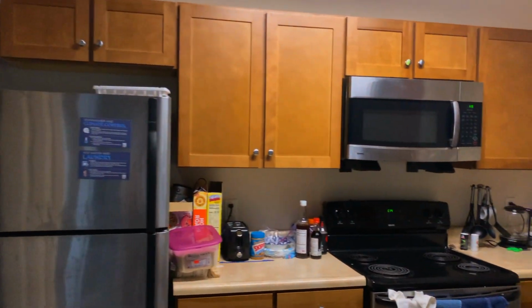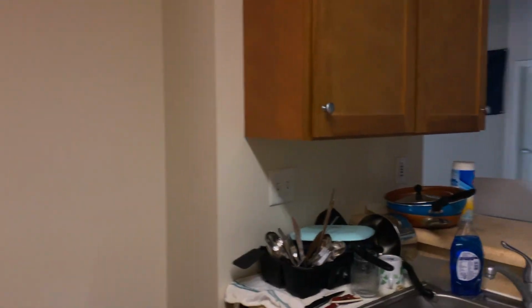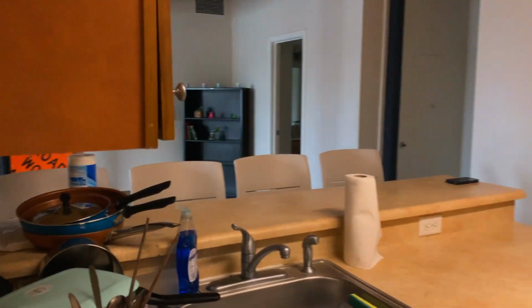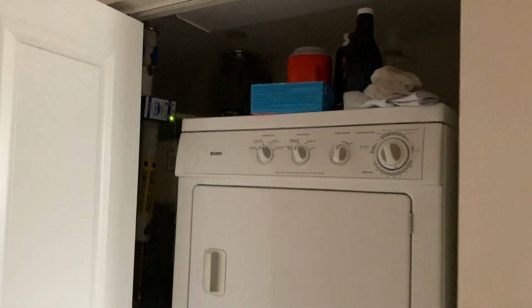Anyways, another thing, the kitchen. Look at the kitchen. It's a full-on kitchen. You got a stove, microwave, fridge, even a dishwasher. A lot of cabinet space. Another closet. Honestly, this has a lot of space, and not to mention free washer and dryer. I mean, to be fair, everywhere's free now, but it's right here and you don't have to walk downstairs or down the hall.